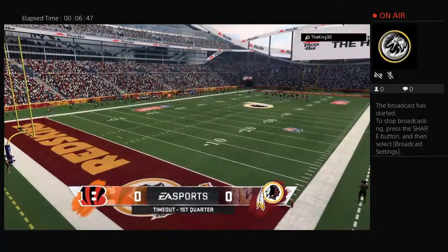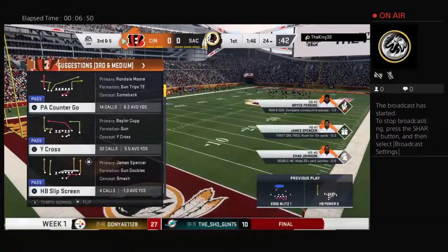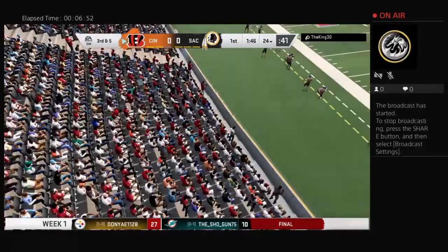And with the play clock winding down, we're going to get a timeout. They'll have 2 remaining as we step aside here in this first quarter.